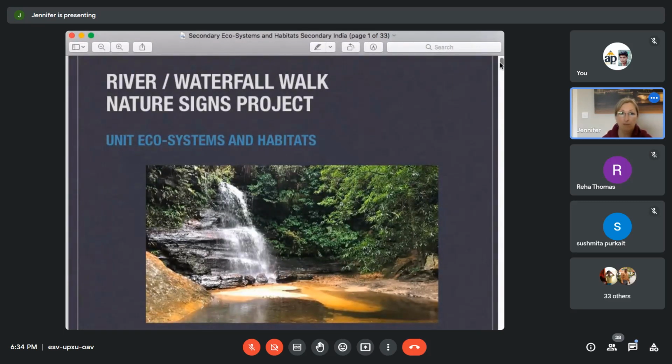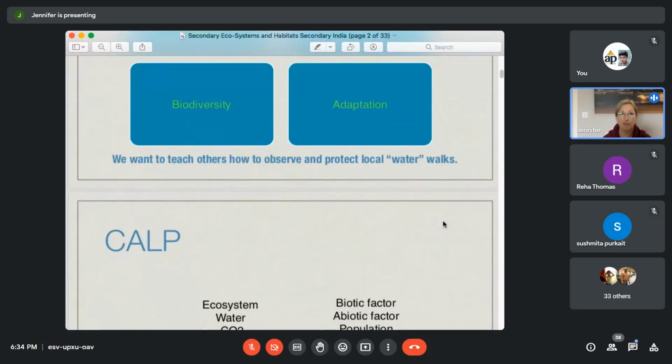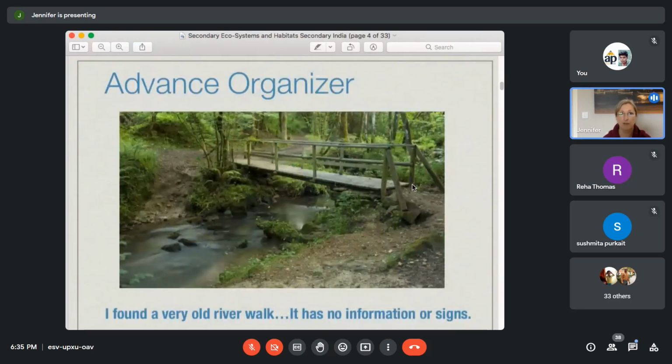Okay. So again, we break down the unit into the 4 sections: ecosystems, habitats, biodiversity, and adaptation. This is the need to know. We have to know this information. And we want to teach each other to observe and protect local water walks. Here's some of our main vocabulary that we need to teach through the unit. And here's my advanced organizer.